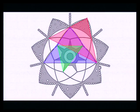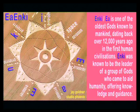And the new one near Turin, Torino, also has pyramids inside, but the more interesting thing is the message in between. It has binary codes, ASCII codes, and it says Ea, Enki, space. And Ea was a Sumerian creation god, later named Enki. Well, you can read it yourself.